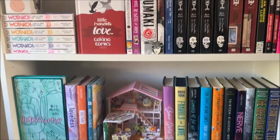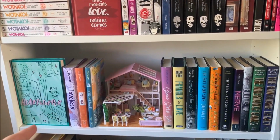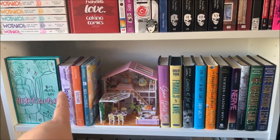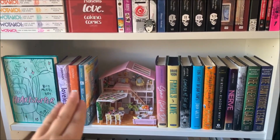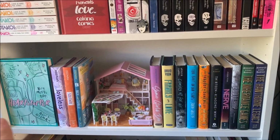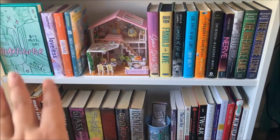Then from here, we continue with a little bit of graphic novel into YA. And this also transitions really well because Heartstopper is a graphic novel, but then these are her more like YA books rather than being graphic novels. And then the rest of these go into YA and down here. So it kind of works well.